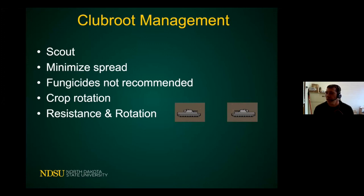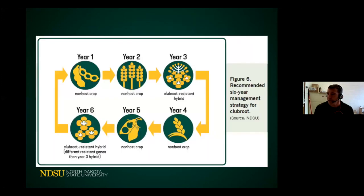So is resistance and rotation of that resistance. Remember the tanks and the races, the same concept applies here. NDSU would recommend, and many others, that if possible you lengthen the rotation from every other year to planting canola every third year. A clubroot hybrid with different resistance sources should be used every third year. So not just rotating canola every third year, but also rotating the hybrid resistance at those third-year marks. That's a much more effective strategy to try to manage this thing, essentially.